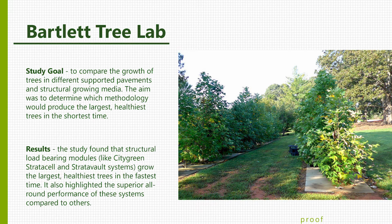And this is a trial that our firm was involved with in North America. There's a large firm in North America called Bartlett Tree Experts. A gentleman called Dr. Tom Smiley put this together, where it's their soils under pavements test, where they wanted to test all available methods for growing trees beneath pavements. Unfortunately, it did not include stormwater harvesting. This was just about tree growth.